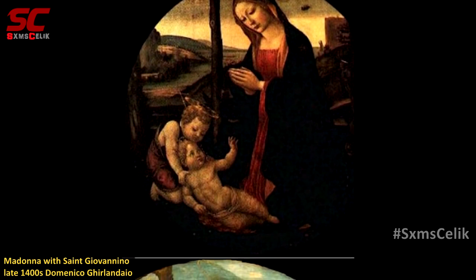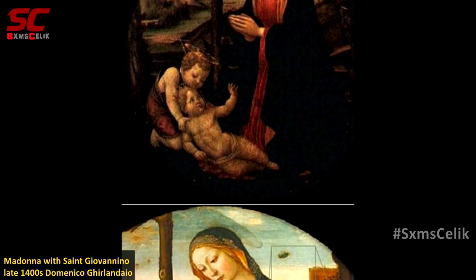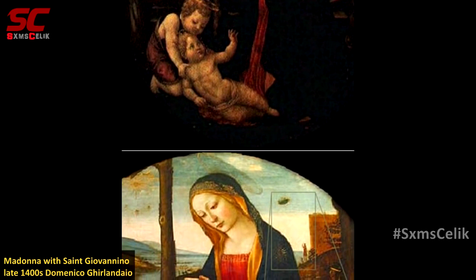further scrutinize the work. Madonna with Saint Giovannino, late 1400s. Domenico Ghirlandaio. The painting features Mother Mary with an extremely fit baby Jesus sporting almost a six-pack on his abs, but that is not even the most interesting aspect of this painting.